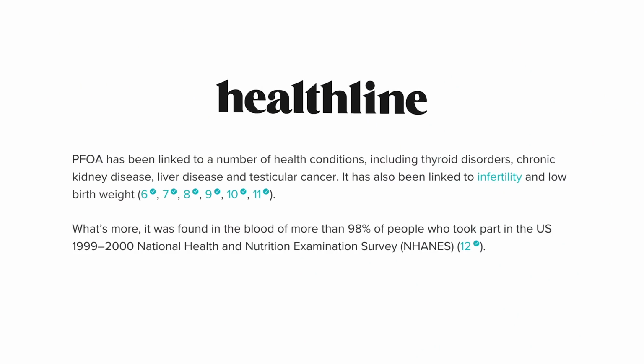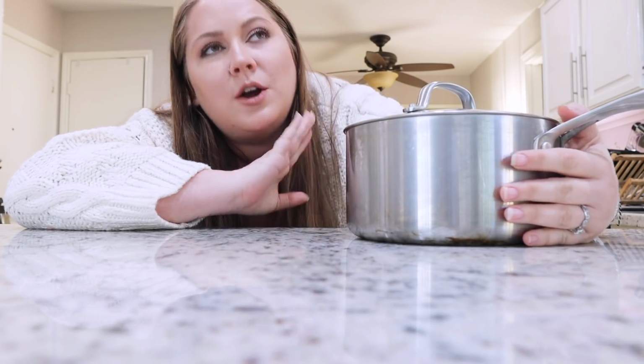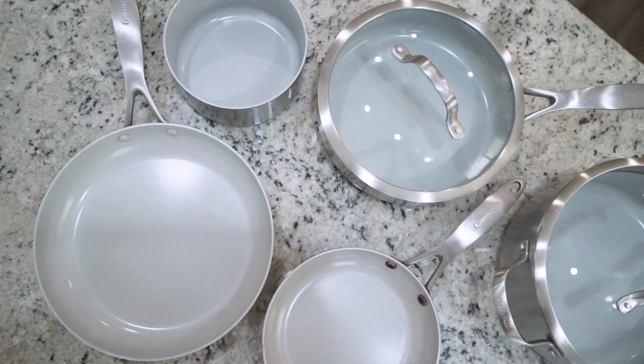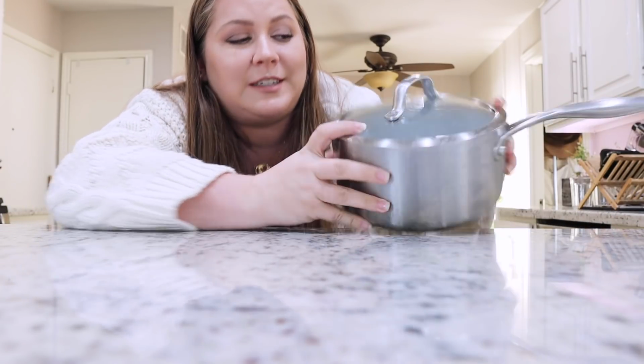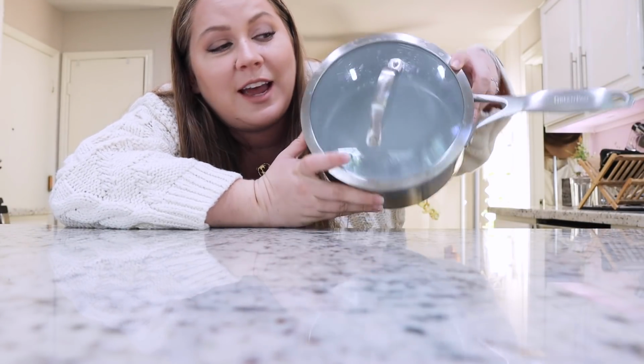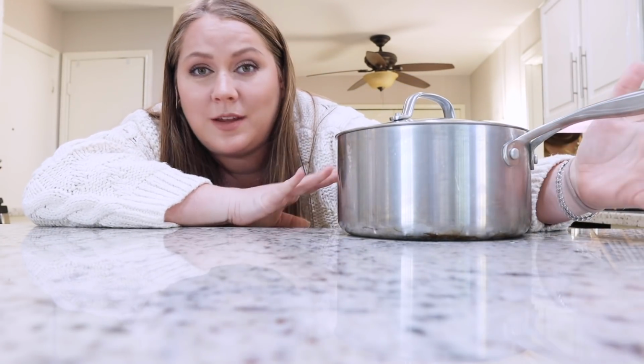And so I decided to go all in and buy a whole set of these by the sustainable brand called Green Pans. So they use recycled materials, renewable energy, all that kind of stuff. But what I really like about them is they came in this beautiful stainless steel with white on the inside set, and they're ceramic. So the way ceramic works is it doesn't get scratched the way non-stick does. It's really easy to clean, it's dishwasher safe, and it's really long lasting.